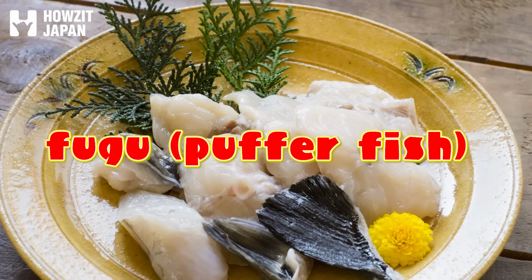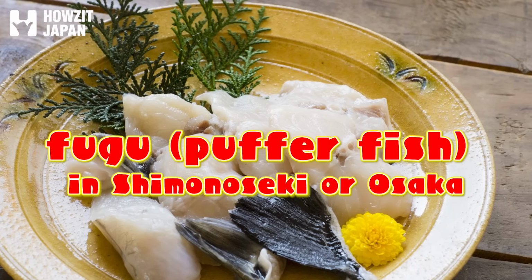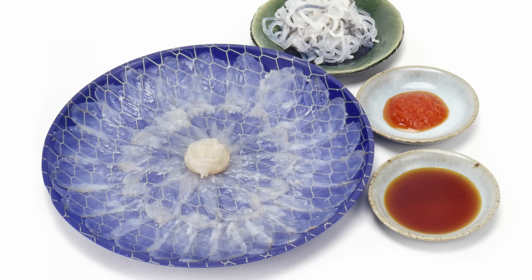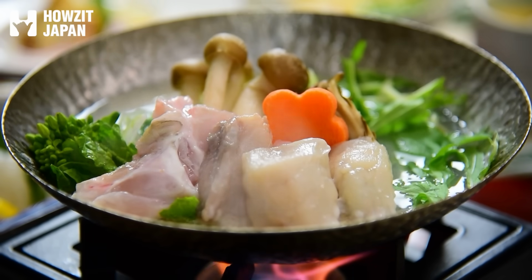Next is fugu, puffer fish. In Shimonoseki or Osaka, you can try many styles: thin raw slices, cold tessa, fried pieces, or hot pot. It is a little luxury, but a great way to start the winter season.